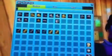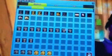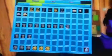So yeah, now that I've shown you all my horses in this stable tour video, I'm going to be showing you my clothes, which I have a lot. Well, not as a lot as Violet Flower Garden. So these are my shirts, my t-shirts and shoes, and sorry about that bell, guys.